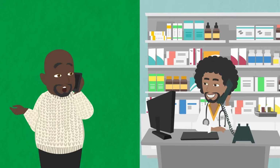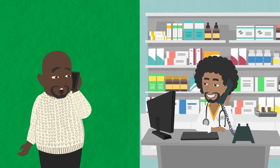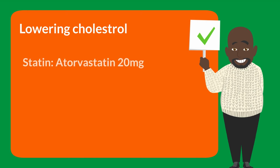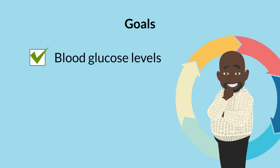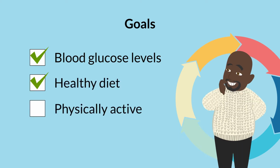They discussed the benefits of lowering cholesterol levels to further reduce complications. Charles agrees to take a statin and is commenced on atorvastatin 20 mg a day. Ajay explains to Charles how vitally important it is to manage blood glucose levels really well, especially in this early stage, ensuring a beneficial legacy effect. He reinforces the benefits of eating a healthy diet and becoming more physically active.